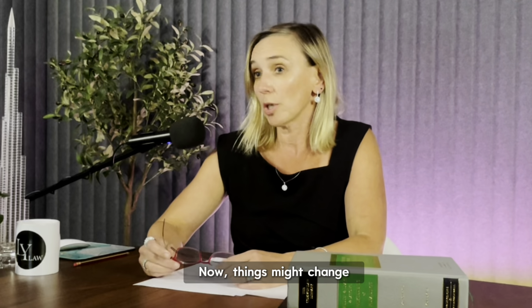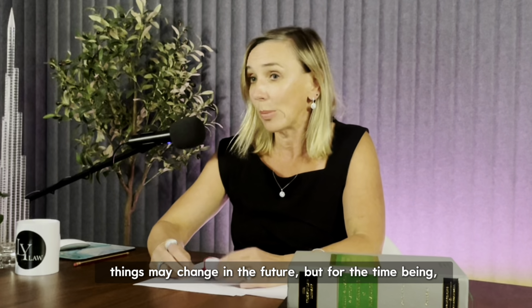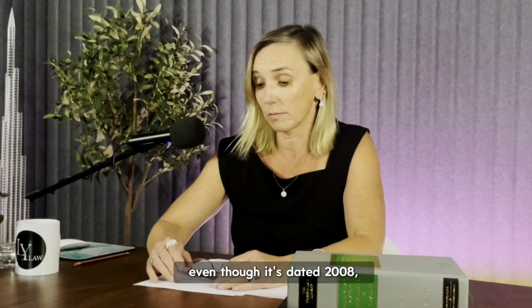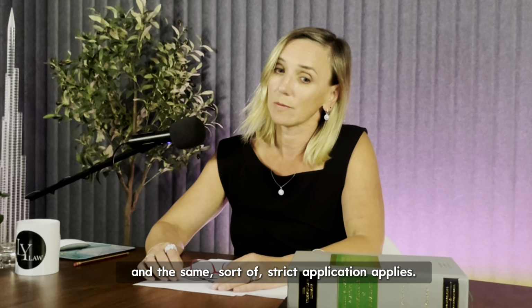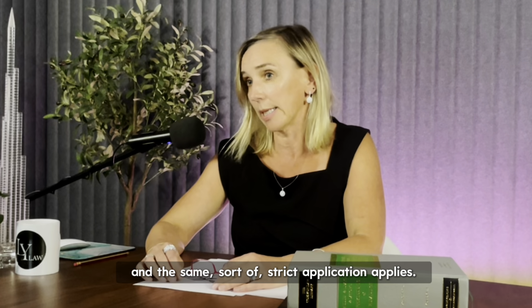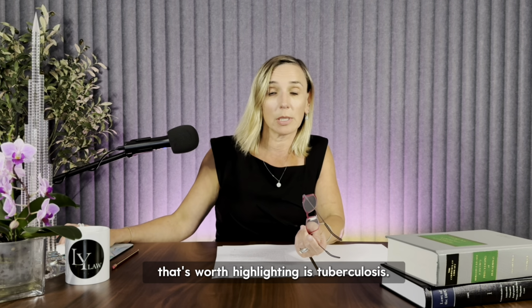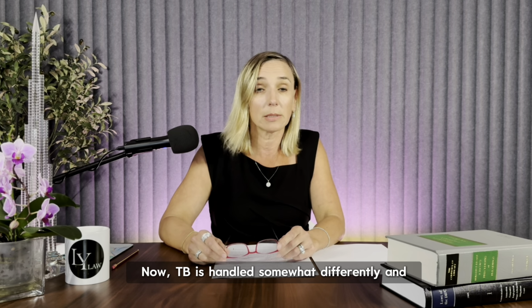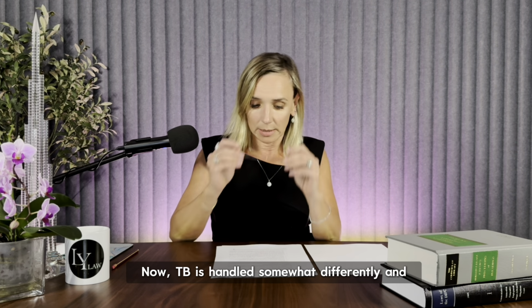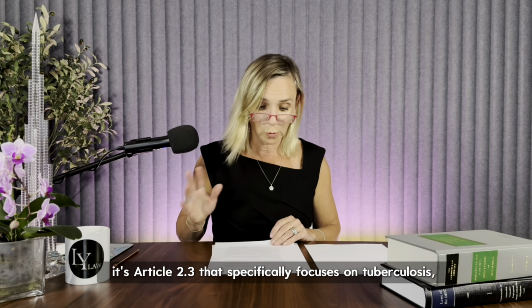Now, things might change as medicine evolves and the condition also evolves. Things may change in the future, but for the time being, the law remains as is, even though it's dated 2008. It's the same process and the same sort of strict application applies. Now, so that's HIV. With regards to the second condition that's worth highlighting, it is tuberculosis. Now, TB is handled somewhat differently, and that's also as per Article 2, but it's Article 2.3.